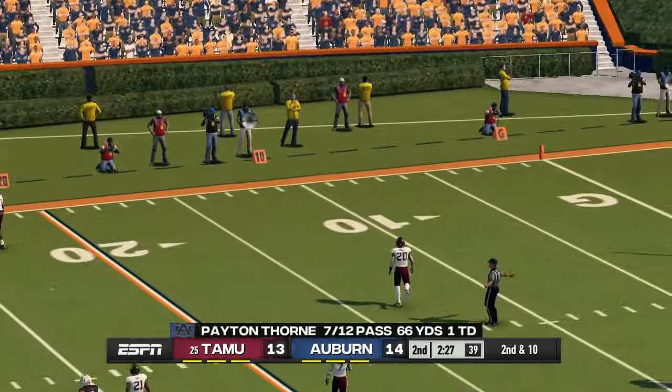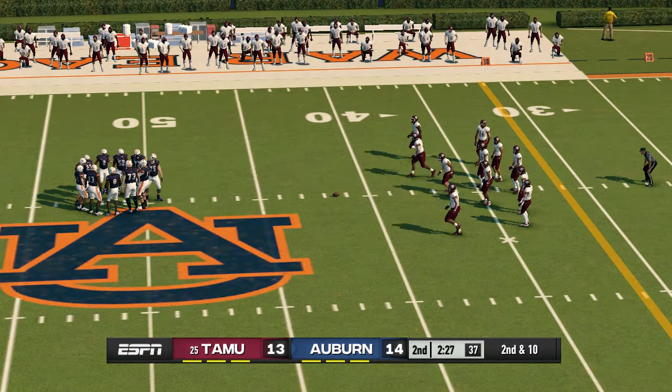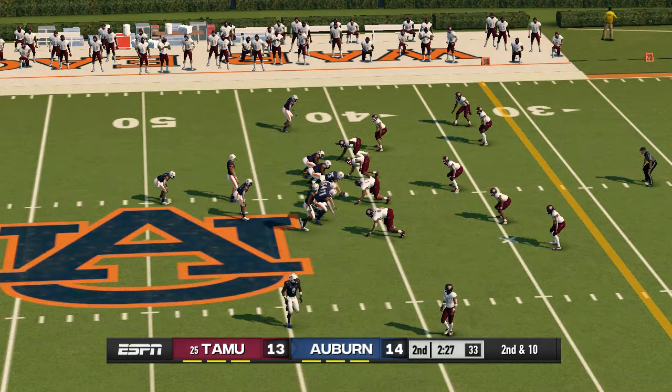And he just gets rid of it. Even though they didn't sack him, the pressure was still enough to force a bad pass. If you can get in there and disrupt the pocket, then the quarterback is going to have a tougher time getting the ball to his playmakers.